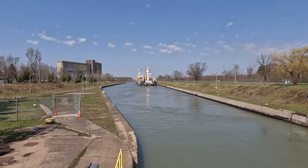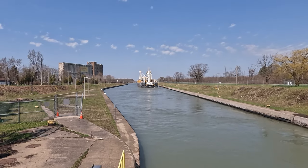Right, there we have it, another vessel entering the Welland Canal, making its way towards Lake Ontario.